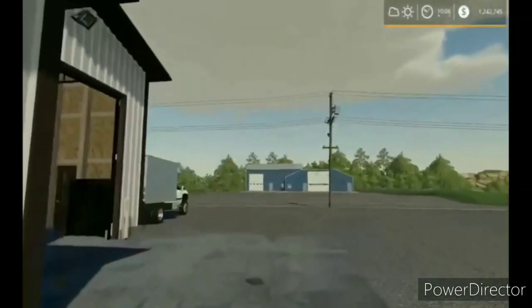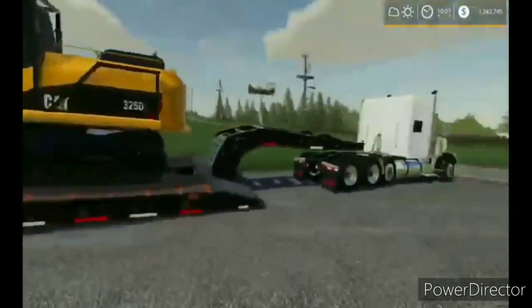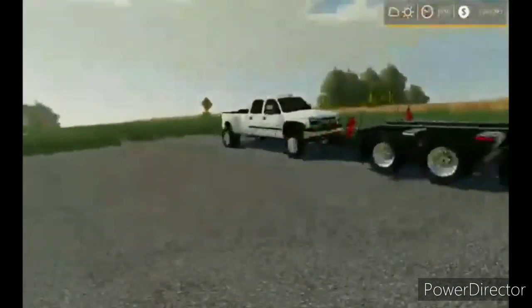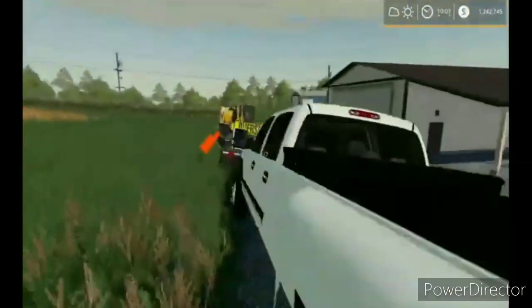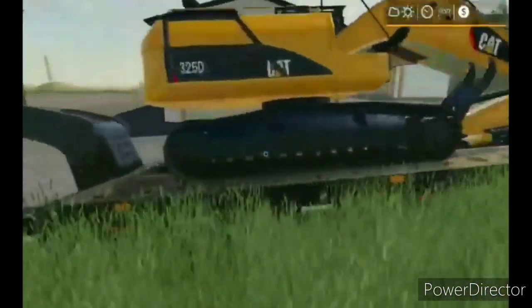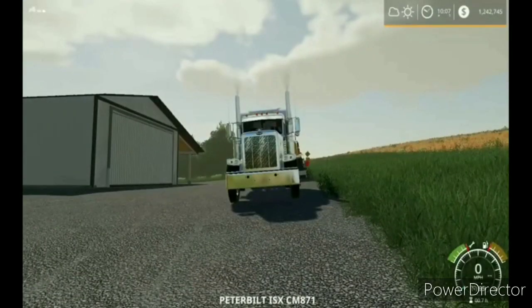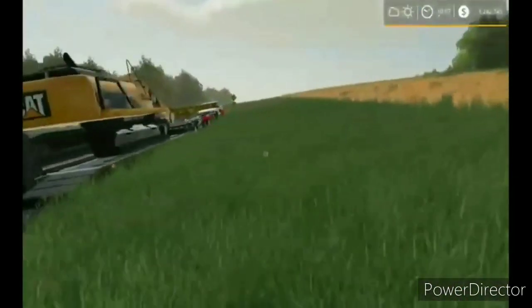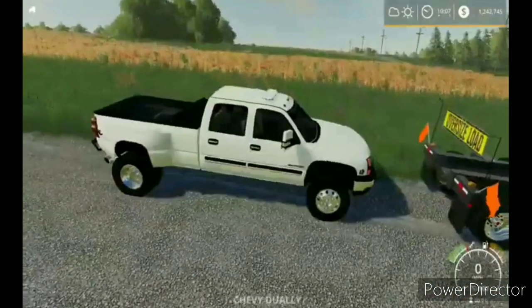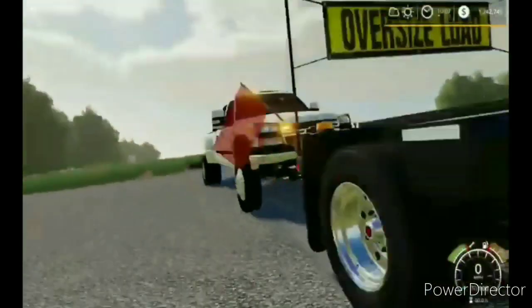I'm hoping the keys are inside my truck. Looks like nice long trailer. Looks like we got a ooh, nice Chevy. Looks like an 06. Gosh dang, this thing is freaking huge. Alright, let's get in the Peterbilt. Let this truck warm up. We'll start this guy as well. And this thing is nice.